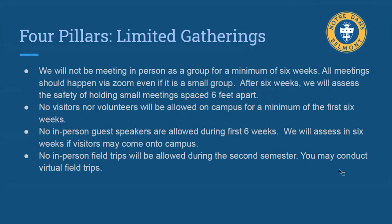Limited gatherings: we will not be meeting in person as a group for a minimum of 6 weeks. All meetings should happen via Zoom, even if it is a small group. After 6 weeks, we will assess the safety of holding small meetings spaced 6 feet apart. No visitors or volunteers will be allowed on campus for a minimum of the first 6 weeks. We won't be having in-person guest speakers during these first 6 weeks either. After 6 weeks, we will reassess whether it is safe enough to have other people come in. Of course, all those individuals coming in will have to receive some sort of COVID training to ensure that they are following all of our policies and protocols.